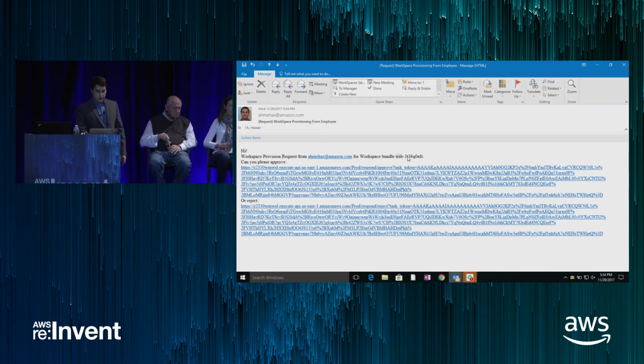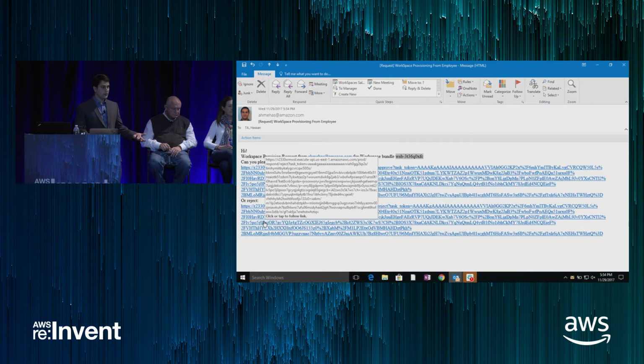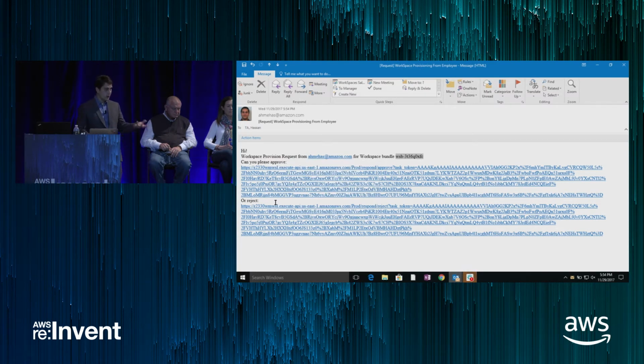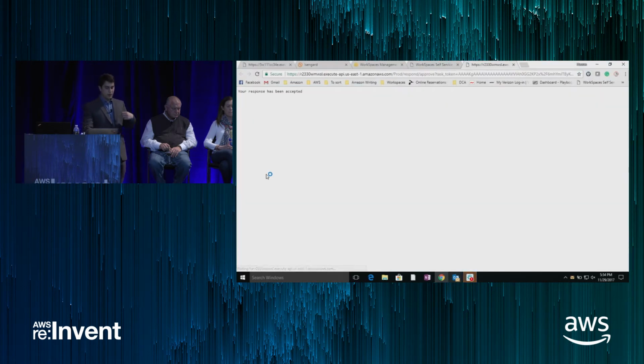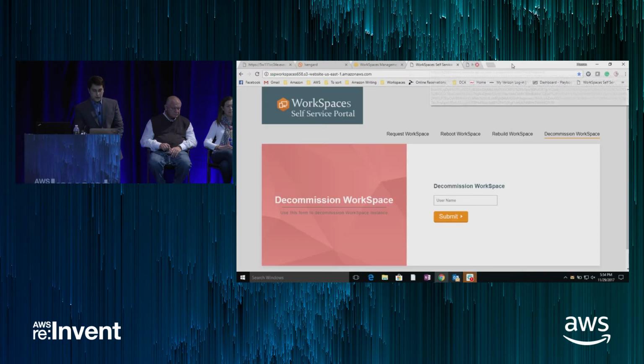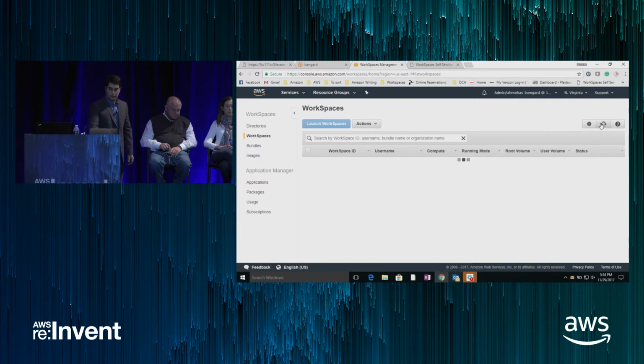You can see that this is the bundle ID that I used to request our workspace. You can see that I have two options. I can approve or reject this request. Rejection is easy. It's going to stop the full workflow. Let's approve it. So it says, your response has been accepted. Okay. So now I will go into my WorkSpaces console that you've already seen.